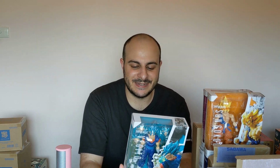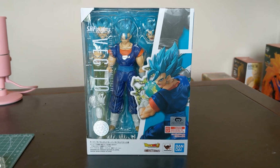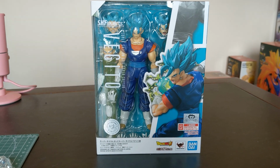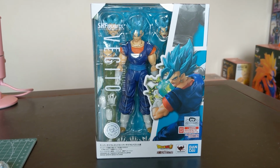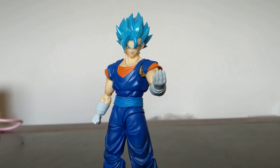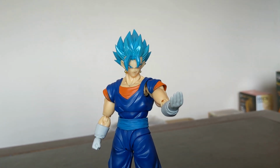This one I used to own as well, and I regret selling it pretty much all the time. But I've got him again now, and this is Vegeta 2.0, which is Super Saiyan God Super Saiyan Vegeta. He's only got one style of hair, which is fine. But he's got the Spirit Sword, which is incredible for modern S.H.Figuarts. He's got the 2.0 body, which is great as well.